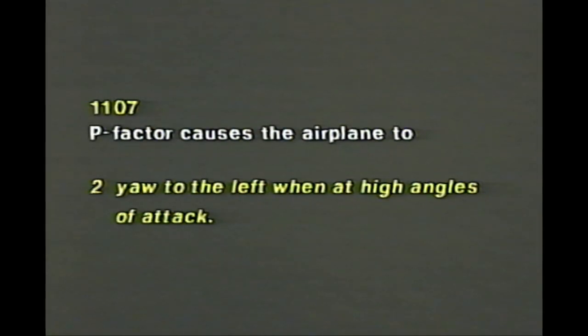P factor causes the airplane to... Remember, P factor again is caused by that propeller descending blade on the right taking a bigger bite out of the air than the ascending blade on the left, causing the nose to yaw to the left. It's answer 2, yaw to the left when at high angles of attack.